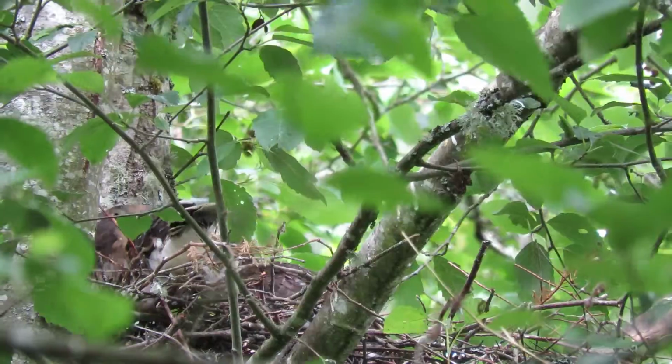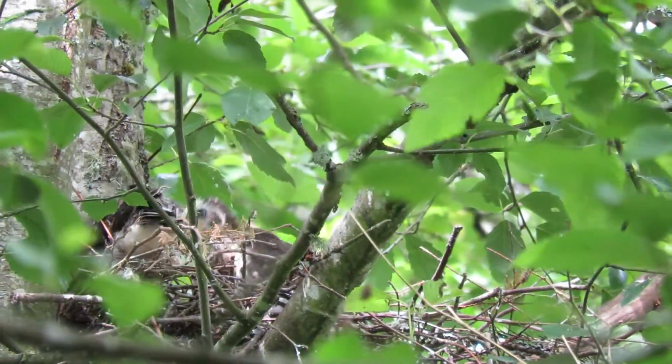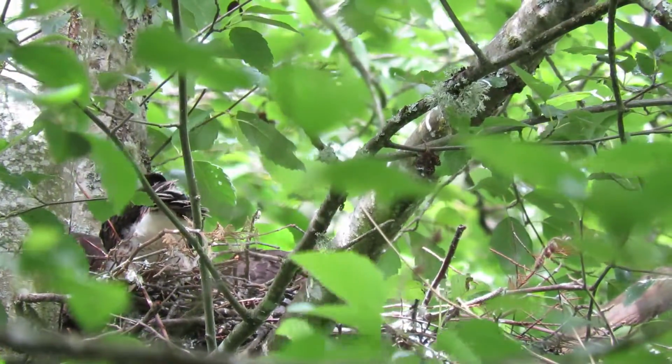It'll be interesting to see what she brought. It's good size. She didn't just drop it off. She's been tearing it, and they've tried to snag it away. There they go. There's a big piece of red meat. Oh yeah. They're having a good feed.